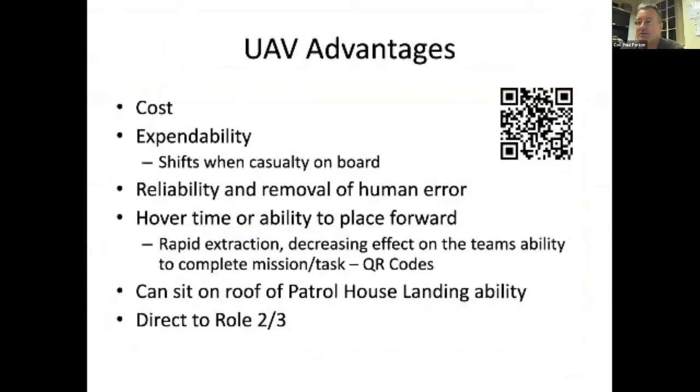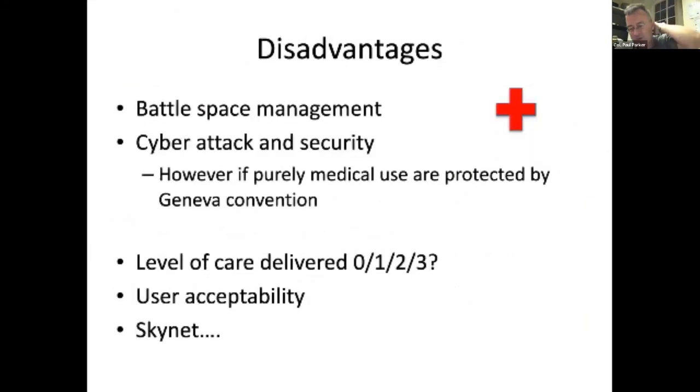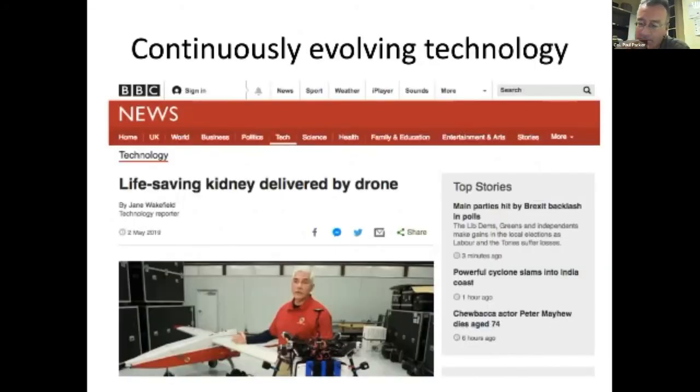So there are advantages to UAVs, and as they get bigger and they can fly for longer periods, they can actually do a lot. But I'm not saying there aren't disadvantages. There's battle space management. You don't want to be crashing into things in the air, but a Red Cross is protective for those of us who are signatories of the Geneva Convention. And it's a continuously evolving technology.